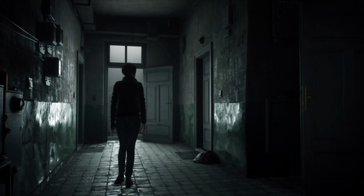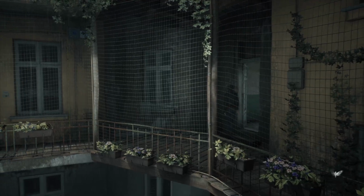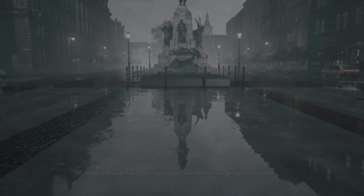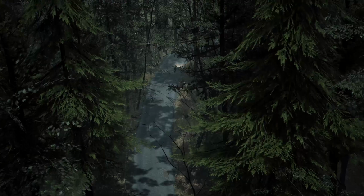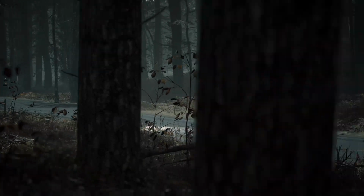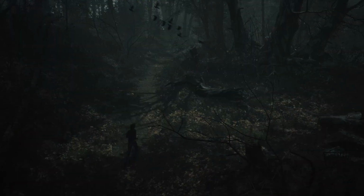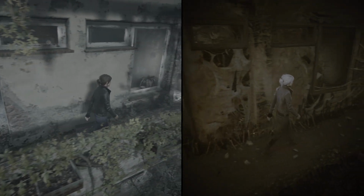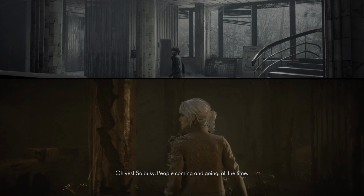In terms of the performance, the game does run at 4K on the Series X. The game also features ray tracing, but only in certain areas and certain locations. And the ray tracing feature is also only available on the Series X and PC, and it's not featured on the Series S. Also, keep in mind that when you do split into that dual reality, the resolution does take a slight dip on the Series X.